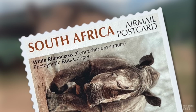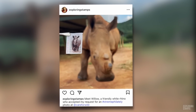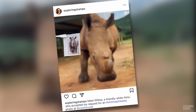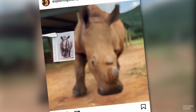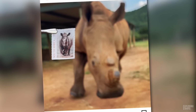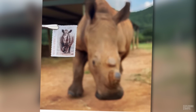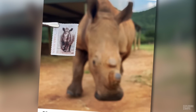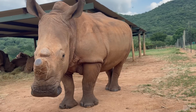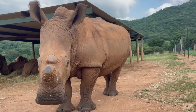Each of the stamps mention the photographer and label the image, in this case, white rhinoceros, with the scientific name as well. Willow is a gorgeous example of a white rhino, but she does have a noticeably different feature from the stamp: her horns. While the 2018 stamp shows off an impressive horn, Willow's horn has been cut off or dehorned. Rhino horns of course grow back over time just like hair or nails, but rhinos are dehorned for conservation purposes, a common practice to discourage poachers and protect the rhino, like our new friend Willow. Thank you for the photo, Willow.